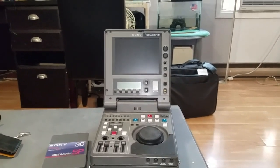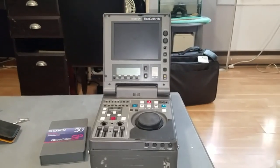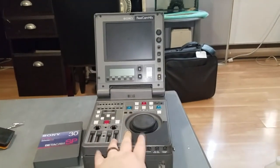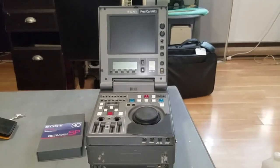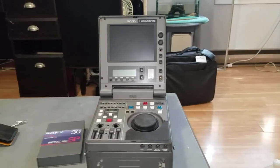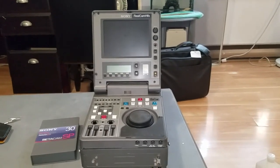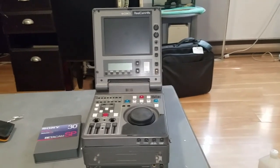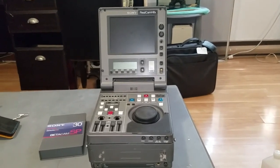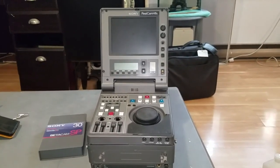And in 1996, Sony introduced Betacam SX, which was an upgrade to digital Betacam. So Betacam SX, which is what this machine is, is digital. It's not analog. Betacam SX is very different from digital Betacam because the video is actually compressed. It's MPEG-2 video. It's not DV. So it's compressed video, which is very interesting in a broadcast environment. But it's still pretty much lossless quality.